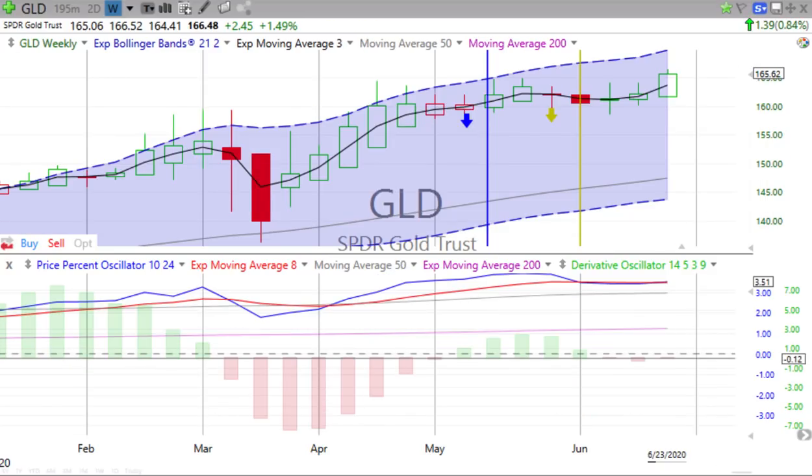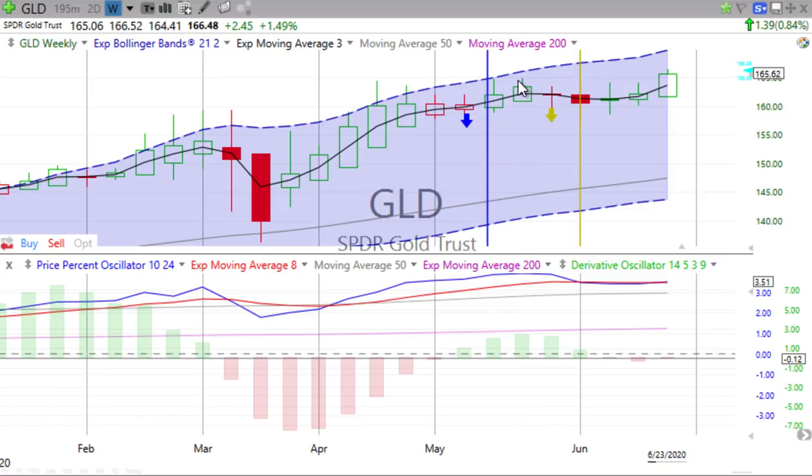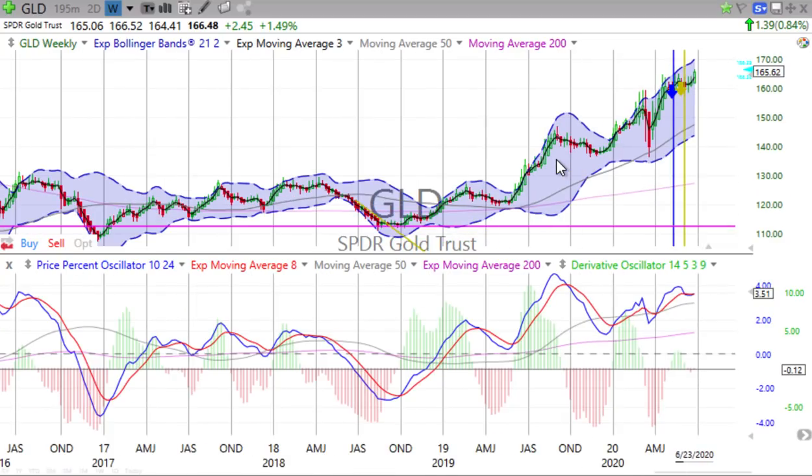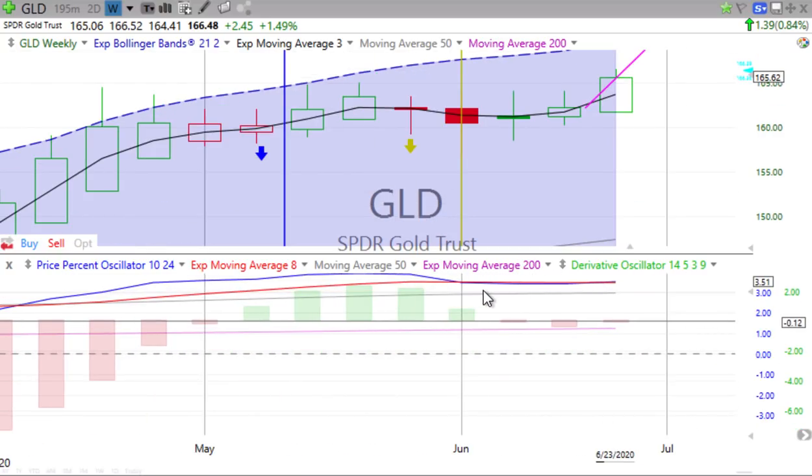What about gold? Up for the day, 0.85%. Now remember how gold was bound right there around the 158 to 164 mark? Well, it is now 166.48, has popped up to new highs. Check it out as it goes. So we see that the price percent oscillator crossed over, slid along, and appears to be trying to cross back over, going up. It may be our first failed weekly vertical crossover for the year.